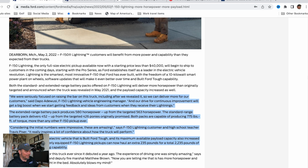So the first sentence says, "Seriously focused on raising the bar on this truck, including after we revealed it, so we can deliver more for our customers," said Depot. Whatever. "And our drive for continuous improvement will get a big boost when we start getting feedback and ideas from customers when they receive Lightnings." Okay, so customers receive them and tell them stuff. Weird. This whole thing's weird.